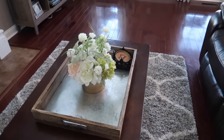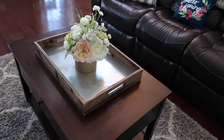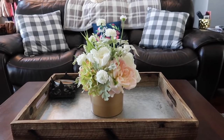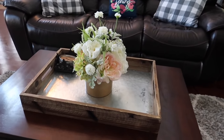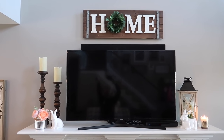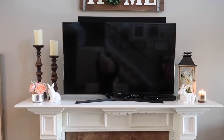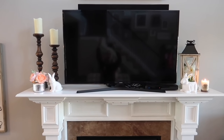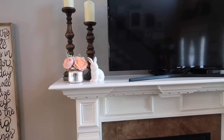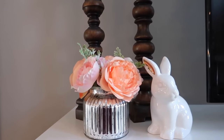This tray was given to me by a friend, but I'm pretty sure she got it at Kirkland's, and the flower arrangement is from Kirkland's also. So over here on the fireplace, that home sign is from Kirkland's, and the candlesticks are from Kirkland's, as well as the candles. And the little flower arrangement is from Kirkland's.